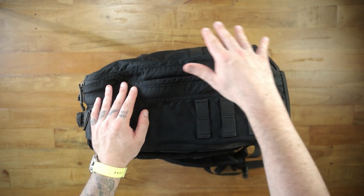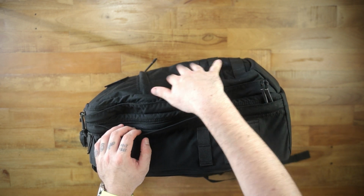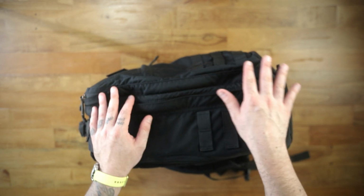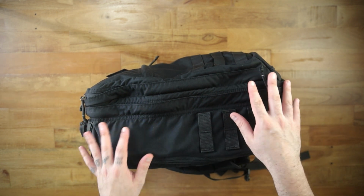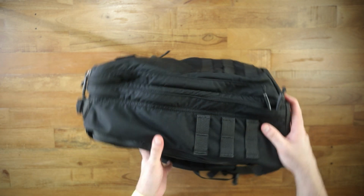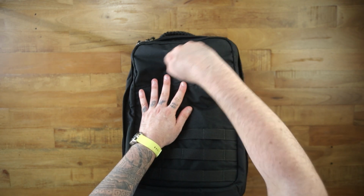Seriously, huge difference. And also, because this is 500D, it's a little more flexible and malleable, so this pocket becomes a lot easier to use. That Dyneema is like impossible, 1000D is tighter. It's just something to note, and it definitely makes this bag feel just easier to use. User-friendly, as it were.